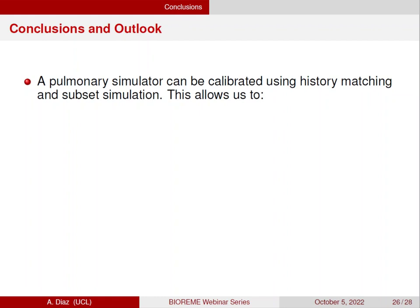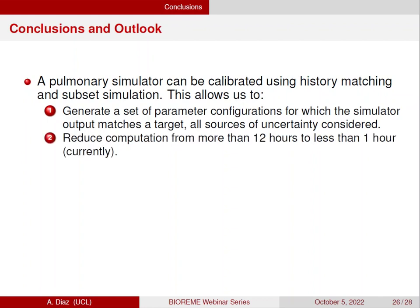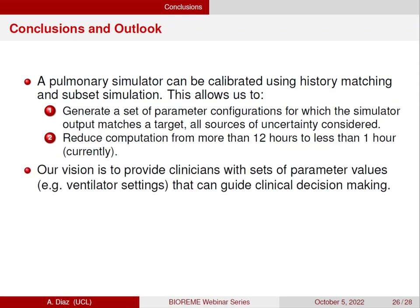So we have calibrated this simulator using history matching and subset simulation, and this has allowed us to generate a set of parameter configurations for which the simulator output matches a target, considering all the sources of uncertainty. This is not done blindly. We have considered all these sources. We have reduced the computation for this calibration from more than 12 hours to less than 1 hour. Currently, we're still doing some improvements to this, which include, for example, parallelization. We expect to be able to reduce this even further. Our vision is to provide clinicians with sets of parameter values, for example, ventilator settings, that can guide clinical decision making.